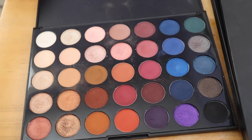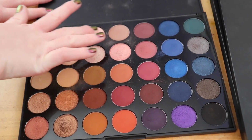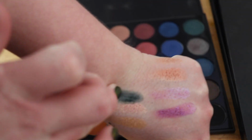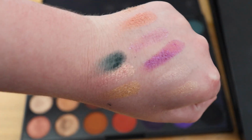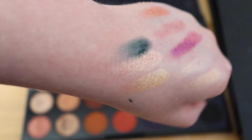I'm going to swatch a couple of my favorite shades. Swatch this one, let's do this one. My swatches are not the best. If you would like to see more swatches, I do have some videos of these palettes that have swatches in them. So that is a couple swatches from this palette.